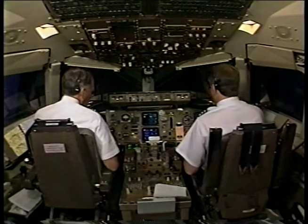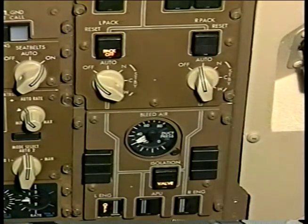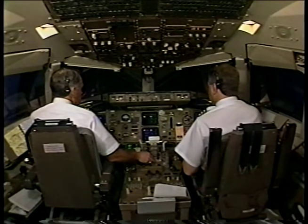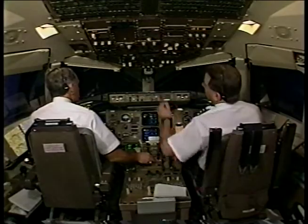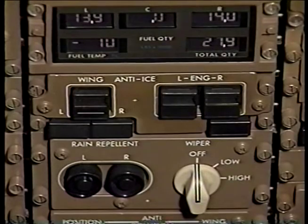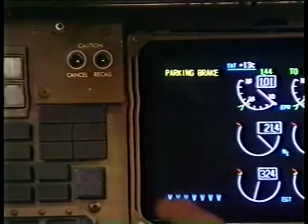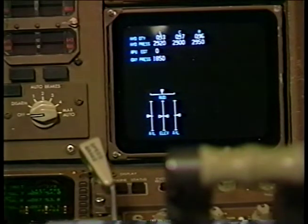After starting the right engine, the first officer places the isolation valve switch to closed and turns the right PEC selector to auto. After the last engine is stabilized, the captain calls for engine anti-ice, if required, while the first officer performs the before taxi flow. The APU switch is placed to off, unless performing a delayed engine start. The engine anti-ice switches are placed on if called for. The left PAC control selector is placed to auto. ICAS recall checked and ICAS status checked. If required, follow ICAS status messages prior to takeoff supplemental procedures.